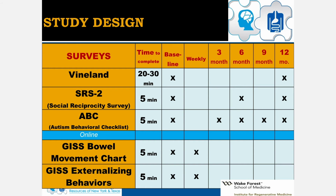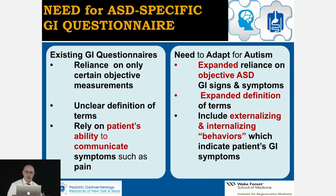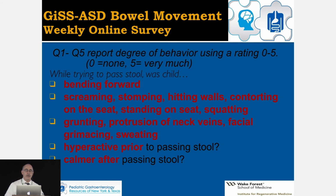If I asked each of you for a definition of diarrhea, I would get 60, 70 different answers. So it's important, especially when you're dealing with a diarrhea that seems to be this one type of stool that most of the kids have, to zero in on that and ask specifically about that. This is a summary of what I just told you. So these are some of the questions on the questionnaire.